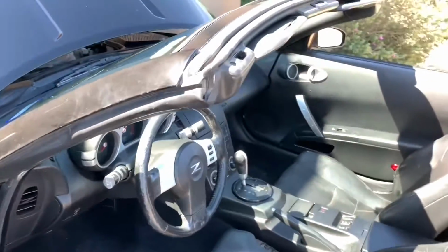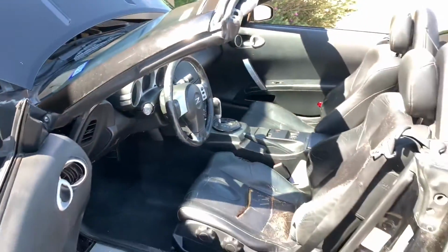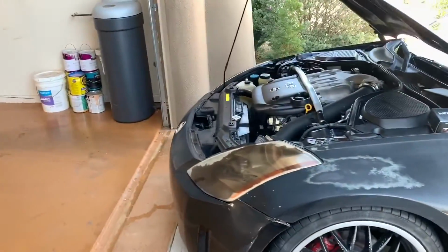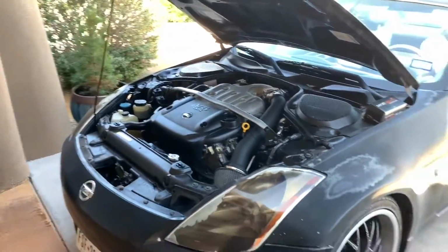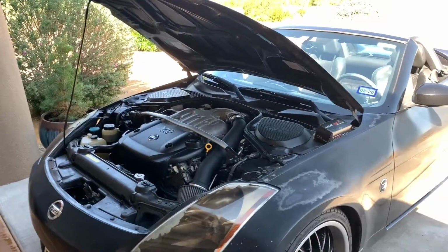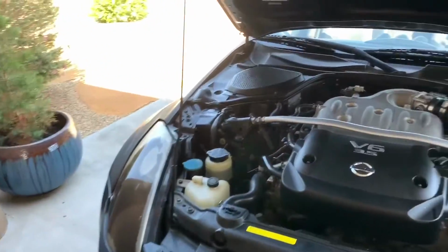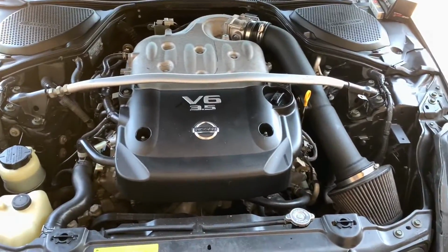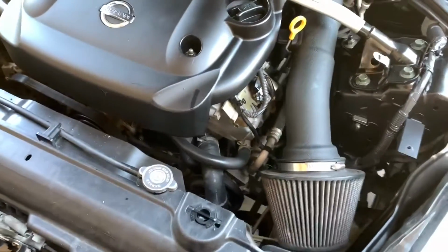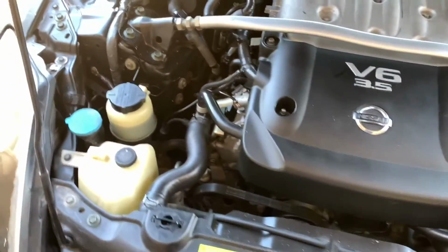So this car has 134,000 miles on it. The issue with it was with the engine. Other than the exterior issues we saw, it was throwing a code, which off the top of my head was a P0302, a misfire in cylinder 2. As you can see, the engine's in pretty good shape. They did a fairly good job of taking care of it. I did check to make sure there weren't any oil leaks or anything like that.